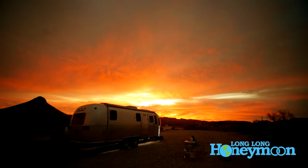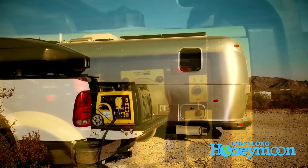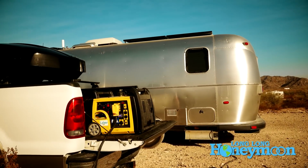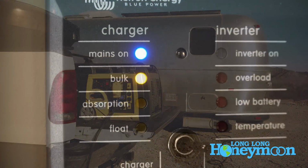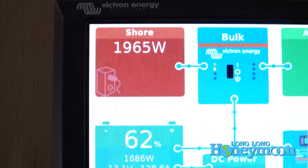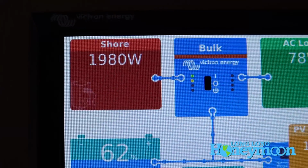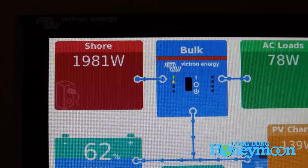I will point out, obviously, you can always connect a good old-fashioned, politically incorrect fossil fuel burning generator to your RV, and that will juice up the batteries. They'll go into kind of a bulk charge mode, and they'll pull about 2,000 watts of electricity from your generator, and then you'll be set. But it sort of defeats the purpose of a solar system if you're constantly connecting it to a generator, doesn't it?